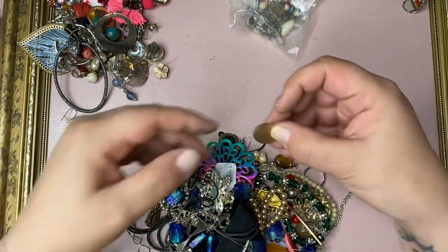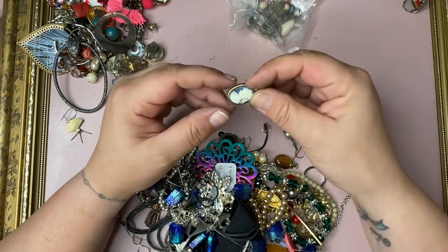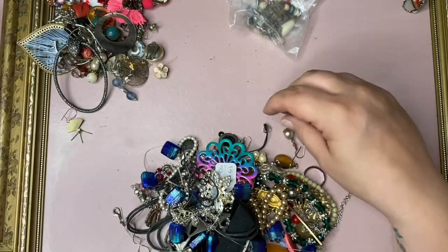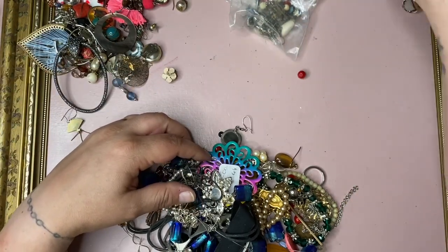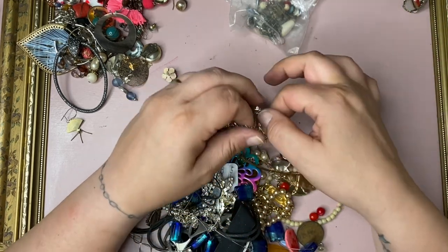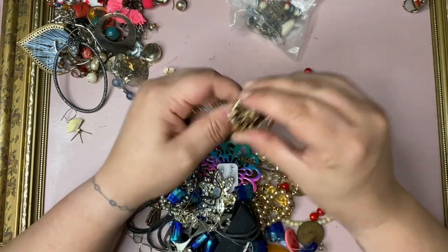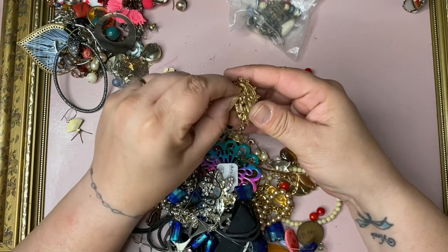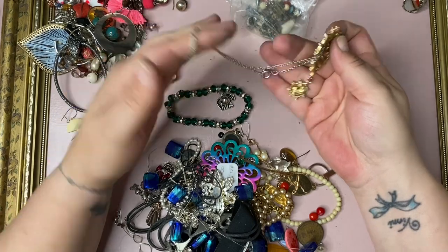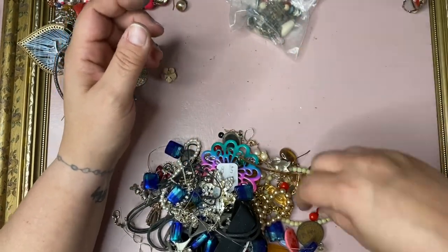Pin badge. Not sure what that's made of, but that'll just go in a little lot anyway. Earring, no good. Stuck in there. That can stay stuck in there and go in there. Seen better days. Beads.